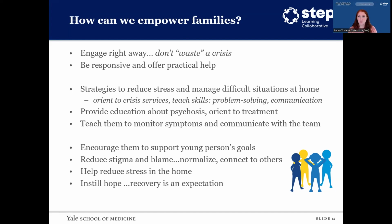And of course, they have so many other things likely going on in their lives, so many different stressors. So it's a good time to connect with them and let them know that they're an essential part of the recovery team. Try to be responsive, offer practical help, whatever that might be, whether it's getting paperwork filled out or helping them understand something. Try to be as helpful as you can be. Strategies to reduce stress and manage difficult situations at home.